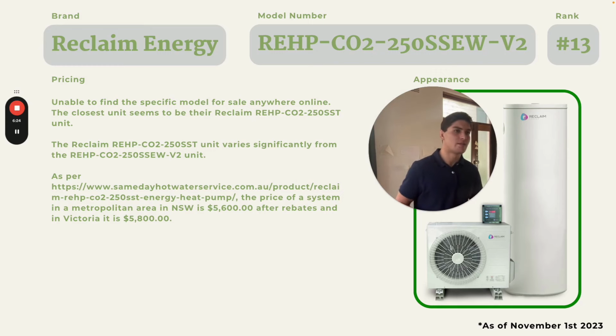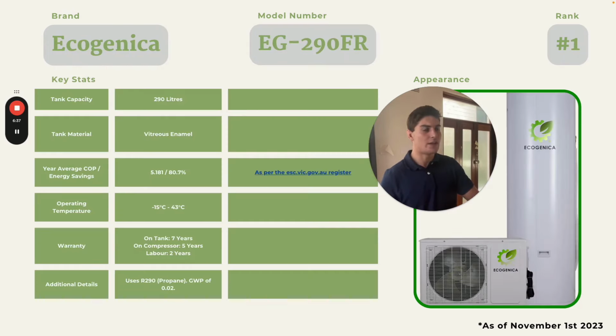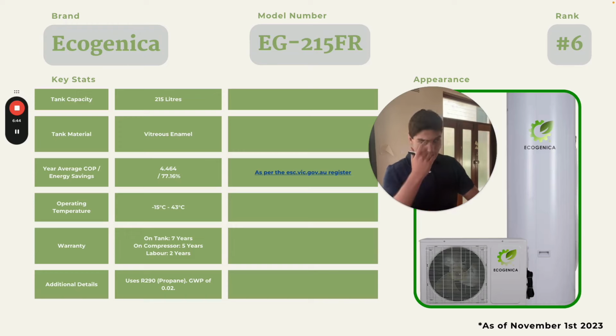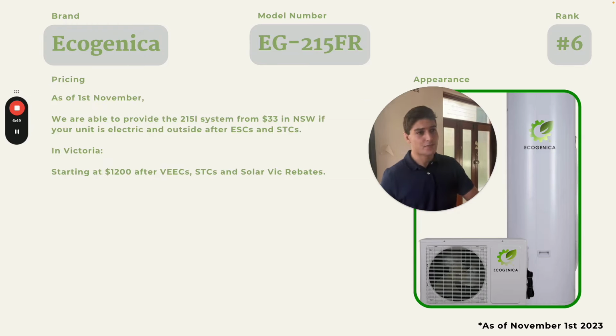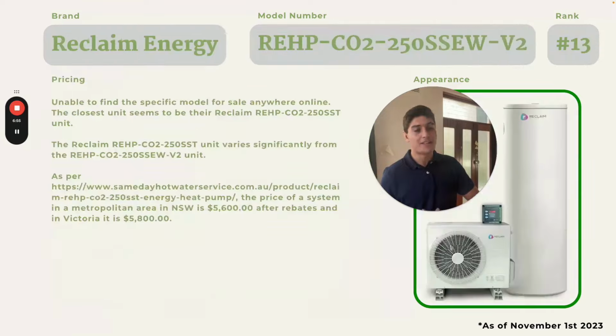This is extremely expensive. I mean, we installed an Ecogenica 215 litre for around $33 in New South Wales, and now from $1,000 to $1,500 in New South Wales and Victoria, depending on your system. And you're getting better performance out of it and a pretty good warranty. This one is very expensive. It's going to be up to you if you want to spend more on that. I don't think it's worth it.